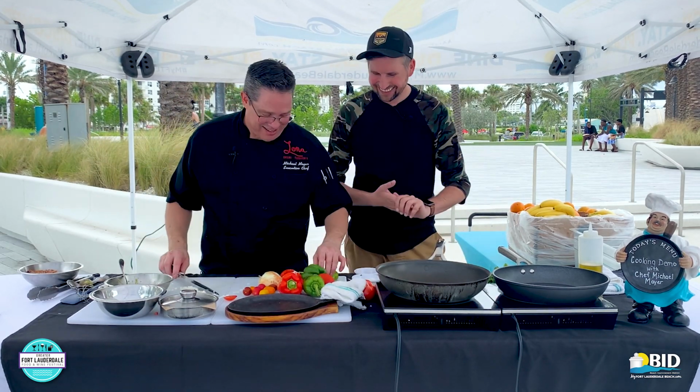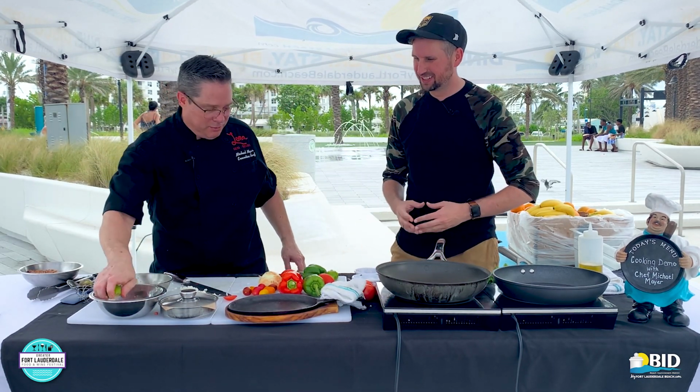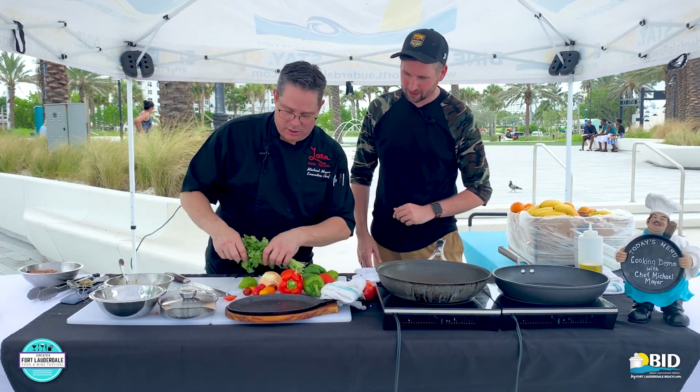Yeah, exactly. Again, a little more fresh lime juice in the pico de gallo. We're going to add a little cilantro.